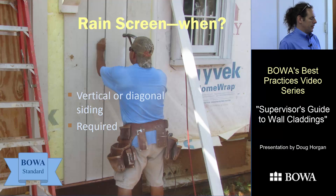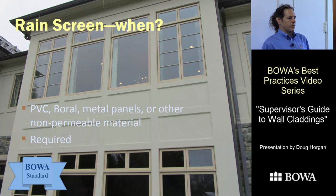Another situation where you have water entry and poor drying is when you're using synthetic trim and panel designs. So PVC, Boral, the guys who provided lunch, thank you, Boral, and metal panels, anything like that where water just cannot evaporate through the material itself, we need to make sure there's a way for the water to get out. And it usually has to be more than just a drainage cavity. It has to be big enough for ventilation. So we want to use like the mesh, not the house wrap.